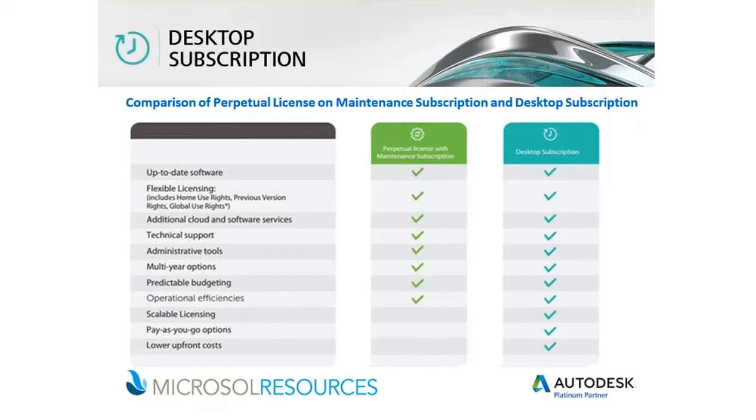If you've already invested in perpetual licenses, there's no argument that maintaining those licenses on subscription is the most cost-effective way to go, short or long term. But otherwise, the decision should be based on your set of circumstances, which we would be happy to assess with you if you would like to reach out to us.